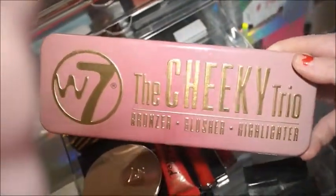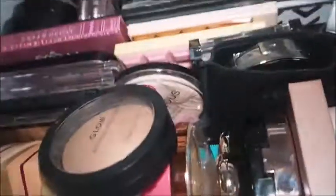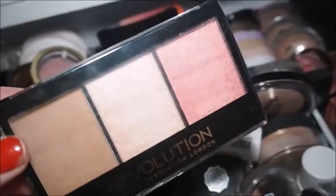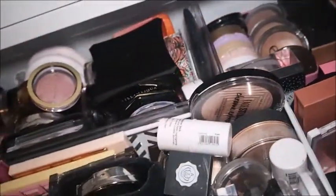W7, the Cheeky Trio. There's another blush palette in my blush drawer that I want to pull as well, just because I don't know whether I want to keep it. There's a lot of products in here I don't know whether I want to keep, and it's this one by Revolution. It's got your bronzer, your highlighter and your blusher. I think it's just too old. I've had the product quite a while now, and it's the one in Ultra Fair, so I'll pull that one.